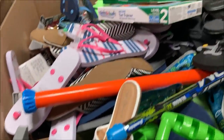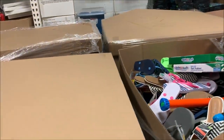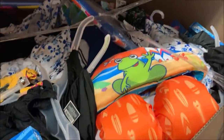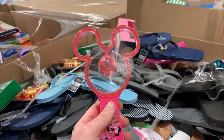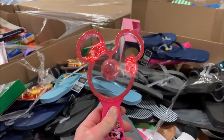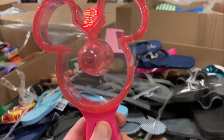Just all sorts of stuff. Office supplies and swimming stuff. And I have no idea what's even in those. I can kind of see in this one. Looks like more swimming stuff. Some paddle boards and whatnot. So I found one that works. Isn't that neat? It looks a lot better in person. Like, it looks actually legit in person, not all flashy and blinky.